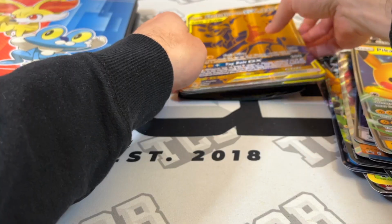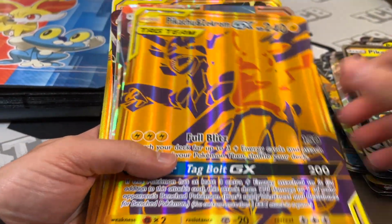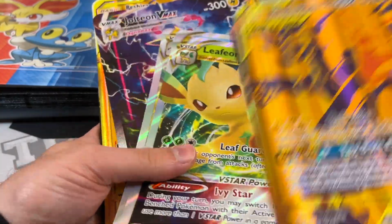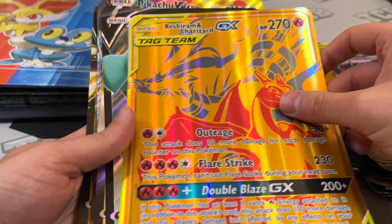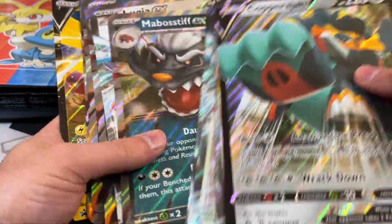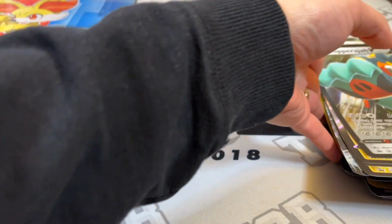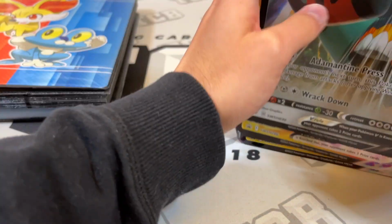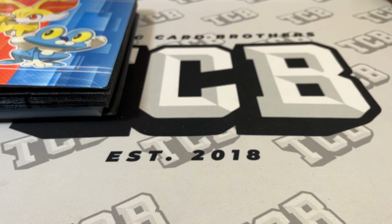I think this is the only stack of Jumbos, if I remember correctly. But you got Charizards, Leafeon, Glaceon, Jolteon, Reshiram and Charizard, Pikachu VMAXs, Lugia, Mabosstiff, and then you end with the Pikachu. That's all the Jumbos. I'd say there's probably 50 or so of them. So that's going to be a nice little chunk of value.